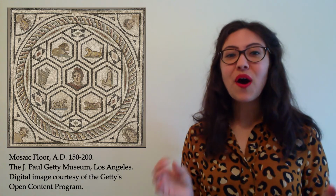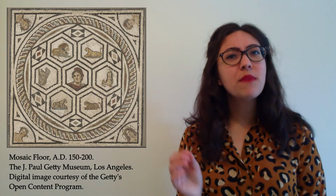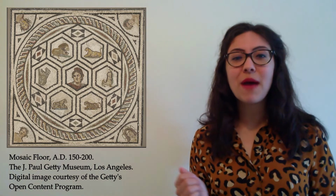Imagine just how long it would take to stick hundreds, if not thousands, of these tiny pieces of stone and glass down. I think it would take an awfully long time. So where would a mosaic like this be found? Well, they were everywhere. On walls and floors in buildings all over the Roman Empire, you could find mosaics.